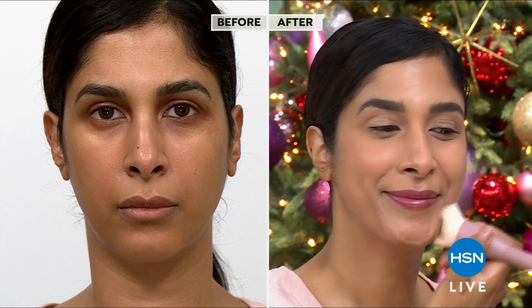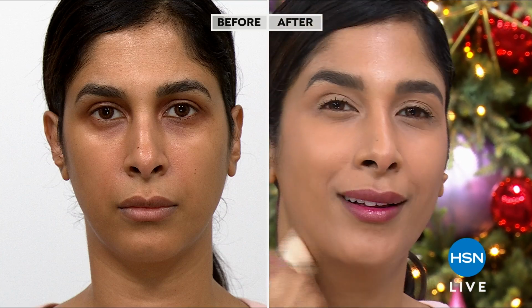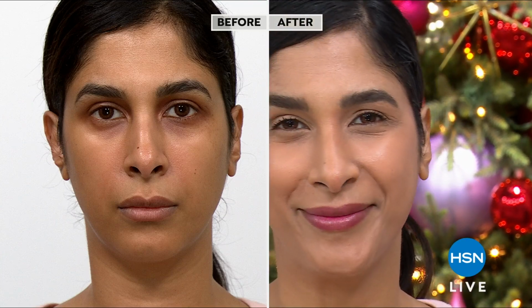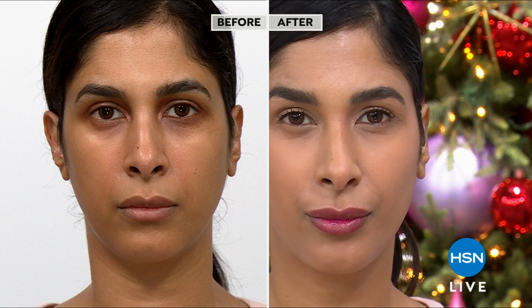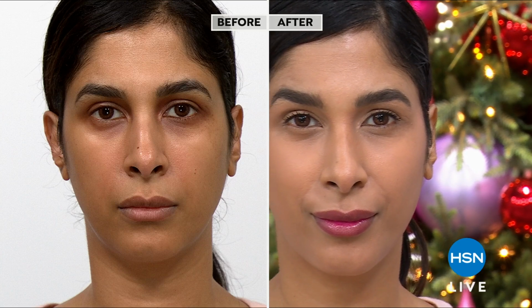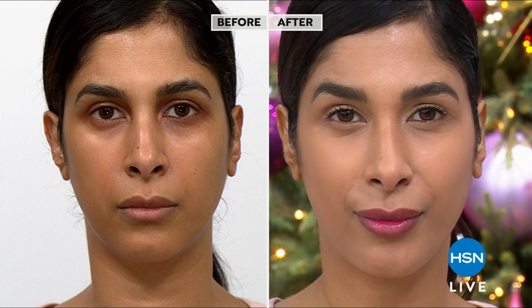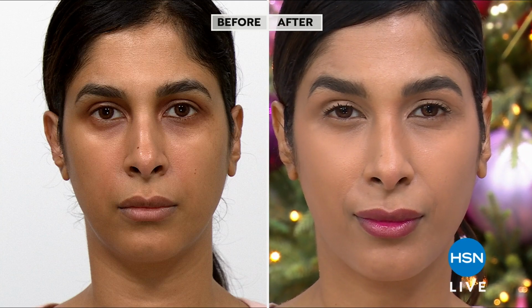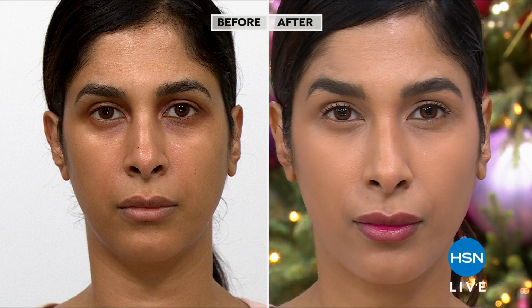Look at this, before and after. Do you have dark circles? Do you maybe have some extra pigmentation? Do you have veins that pop out? Look at how beautiful in the after, swiping on just the very littlest amount. We're talking about buildable. Maybe you just want a little bit. Maybe you want to cover something as big as a tattoo that you maybe had on your neck.